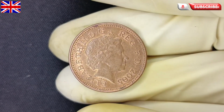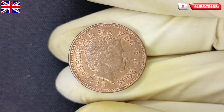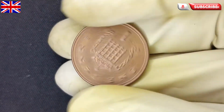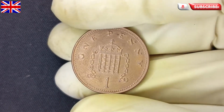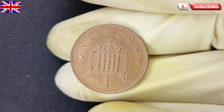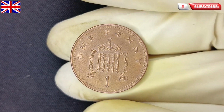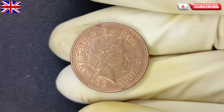Some were struck using misaligned dies, leading to off-center images. Others exhibited doubling on the lettering or portrait, a phenomenon known as a double die error. But even rarer, whispers persist of a secret handful struck on bronze planchets, leftovers from previous decades, slipped into the production line by accident or design. These errors, these anomalies, transform an everyday penny into a priceless relic.